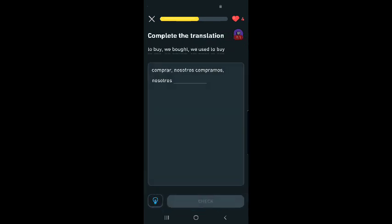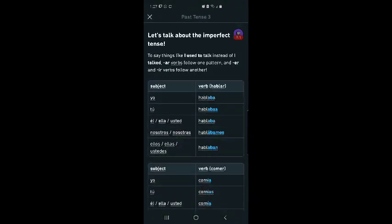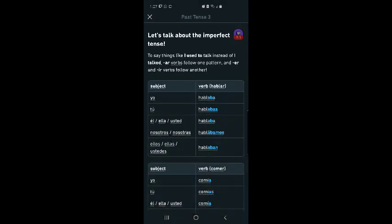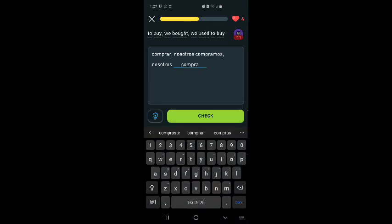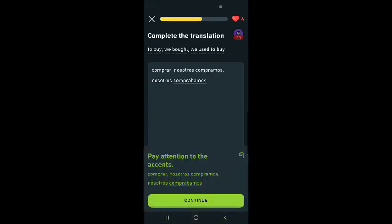Okay, to buy, comprar. We bought, nosotros compramos. We used to buy. Compraban, I think. Nope. Wrong form. Comprábamos. Okay. I'm going to read it one more time. To buy, comprar. We bought, nosotros compramos. We used to buy, nosotros comprábamos.